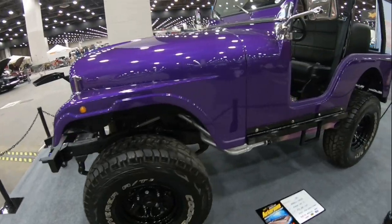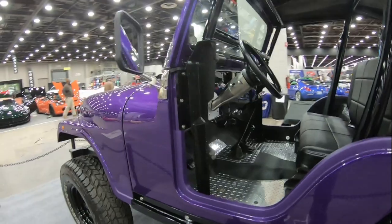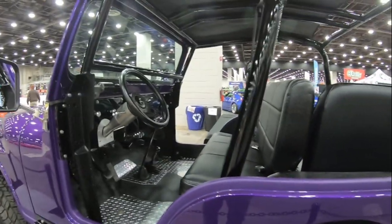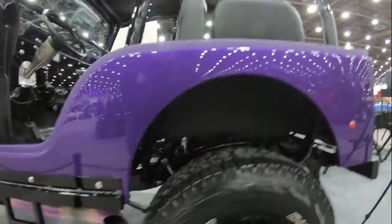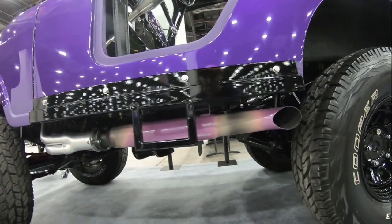That is sweet. High school built this. Clinton Township High School. That's pretty cool. High school kids built this, man. It's beautiful, too. They did a great job, guys. I like how they did that on exhaust.